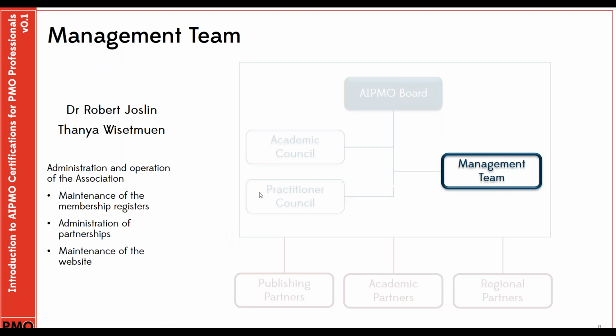So that's myself, Robert, and Dr. Mueller, who really oversee what happens within AI PMO and watch how it continues to develop. We have a management team who really look after the whole of the administration. That's all of the nuts and bolts to make sure we've got the exams, etc. already. When we get to the couple of more interesting aspects of AI PMO, if we go on to the next slide and look at the academic council.